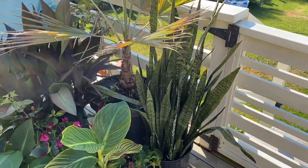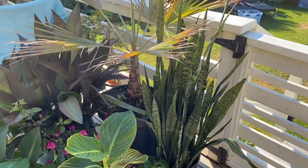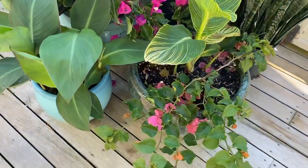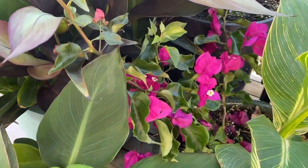Snake plant, brought that from outside, so it's kind of in the shade because it needs to get used to the sun. Another canna doing well. Bougainvillea, loving it. No problem.